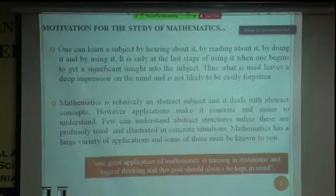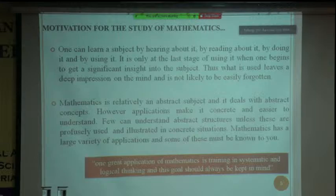Mathematics is relatively an abstract subject, and it deals with abstract concepts. However, applications make it concrete and easier to understand. Few can understand abstract structures unless these are profusely used and illustrated in concrete situations. Mathematics has a large variety of applications, and some of these must be known to you.